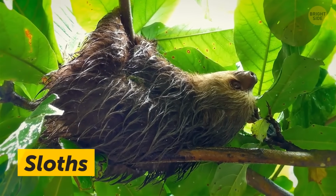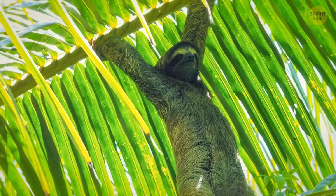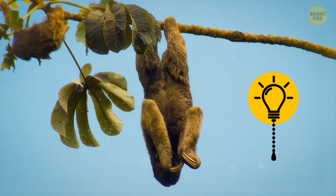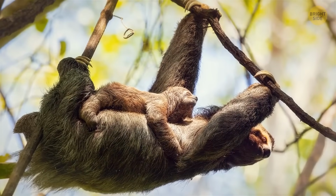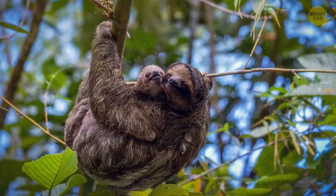Sloths spend most of their time on the treetops. Their birth process is extravagant. The female lets her hind legs dangle and clings to a branch only by her front ones and gives birth in this position. The baby sloth grabs the mother's fur right after birth and climbs to her chest.